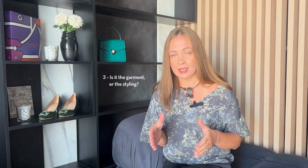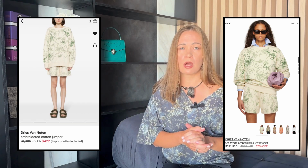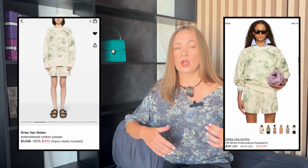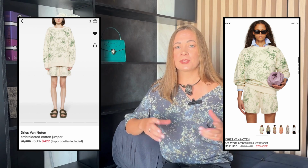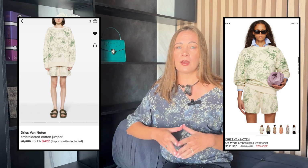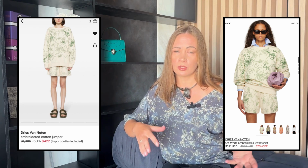And another aspect to consider here when it comes to influencing is whether you actually like the garment itself, or do you like the way somebody presented or somebody styled the garment? I'm going to show you 2 pictures here. So both pictures are kind of this set. It's a pair of shorts and a sweatshirt from Dries Van Noten. So I was looking at ready to wear from Dries Van Noten because he's going to be stepping down from his design label, and I wanted to see if I want to buy something before he goes.